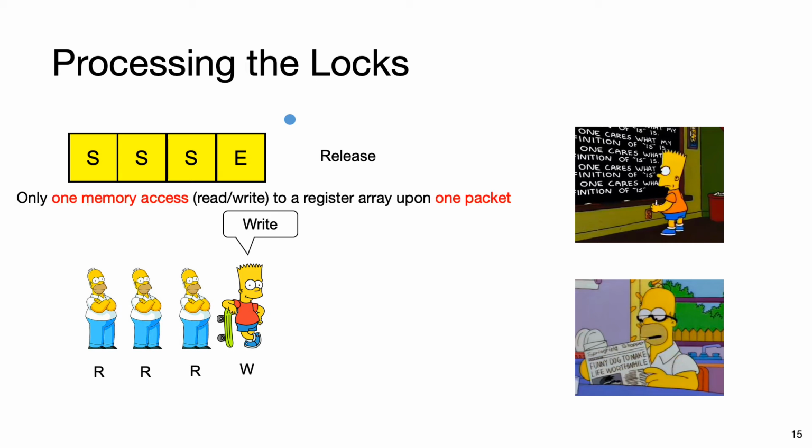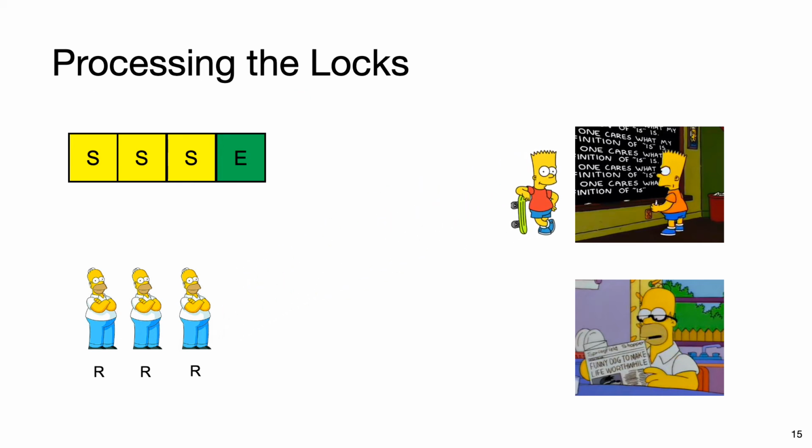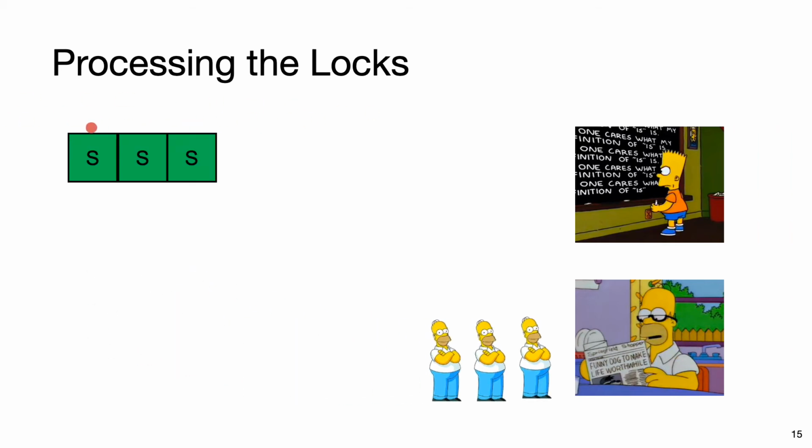Since the switch normally only supports 1 memory access to 1 register array upon 1 packet, we use resubmission to achieve that. The packet will then be resubmitted to check the next request in the queue. Then we find out it's an exclusive request waiting to be granted. So we will notify it and grant the lock. After the write action is also done, we will again release the lock and do some resubmission to grant the locks until we meet an exclusive lock or the tail of the queue.